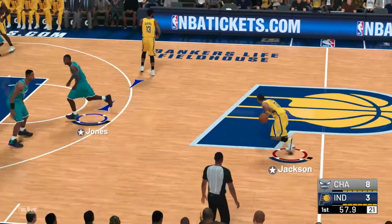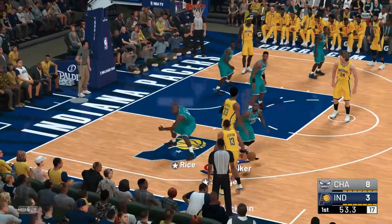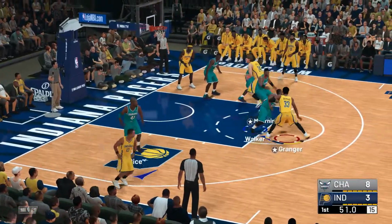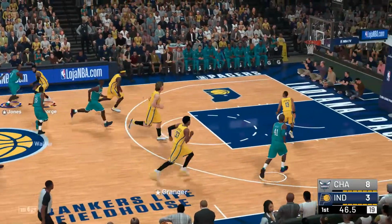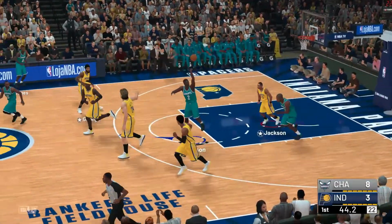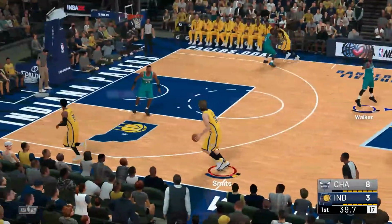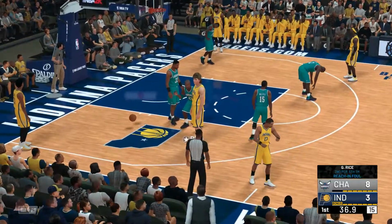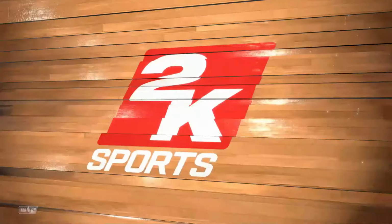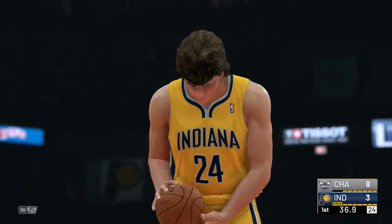59 seconds left to play in the first quarter. Jackson kicks to Granger. Inside. Here's Smits. That's his second foul of the first quarter, and they may want to sit him for a while to avoid number three. Indiana shooting their third and fourth free throw shots of the night.